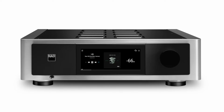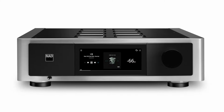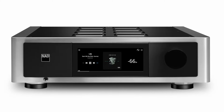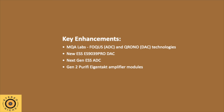First, let's look at the M33 V2. It's not just an update to the original game-changing M33. NAD says it launches streaming amplification into a new dimension. At its core, the M33 V2 features a revolutionary digital architecture incorporating the MQA Labs new FOQUS and QRONO technologies.